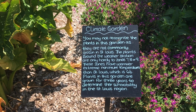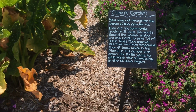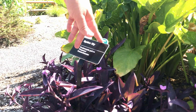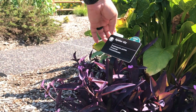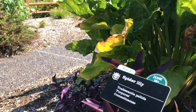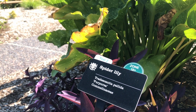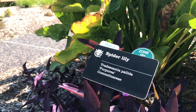And so we have some things here, like this spider lily, Tradescantia, that typically grows in zone 10, so should not grow here. And as you can see from this other little addendum to the sign here, it's in its second year. So it came back. This wasn't something that was potted and brought inside and returned in the summer.